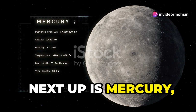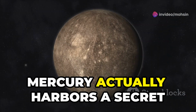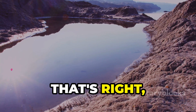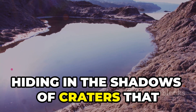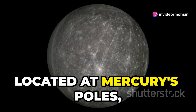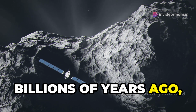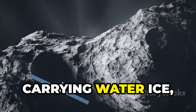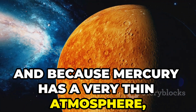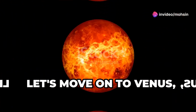Next up is Mercury, the smallest planet and the closest to the sun. Mercury actually harbors a secret ingredient in some of its craters: ice. That's right, water ice, hiding in the shadows of craters that never see a single ray of sunlight. These craters, located at Mercury's poles, act like cosmic cold traps. Billions of years ago, comets and asteroids carrying water ice impacted Mercury. And because Mercury has a very thin atmosphere, there's nothing to trap heat, so the ice remains frozen.